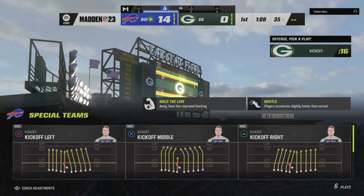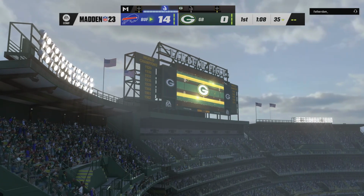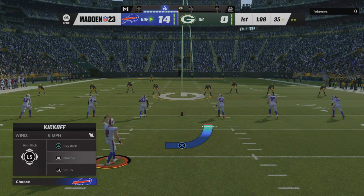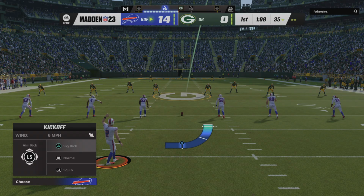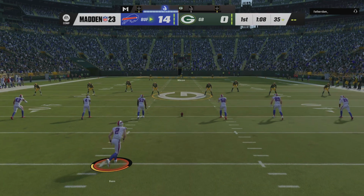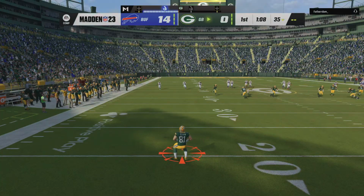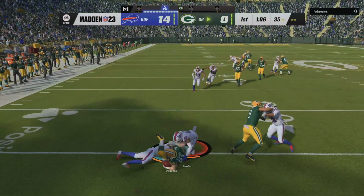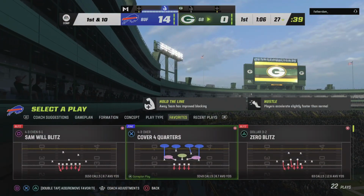An extra point by Bass, up and good. And it's now 14-0. Tyler Bass with the kickoff for Buffalo. So they'll get another shot on offense following that pick six. And now the kick is away. And not much on this one. Takes it from the 21. And they'll get him down inside the 30 at the 27.